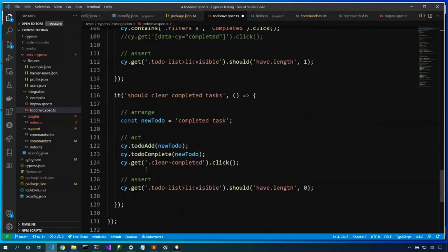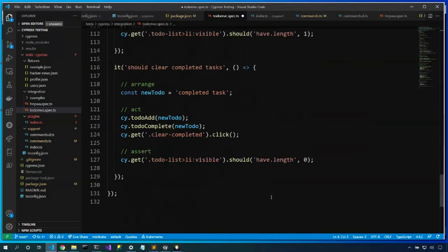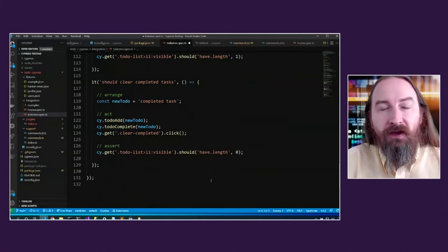Should clear completed tasks, we're doing a similar thing, and we can tell how legible this test is because we've used those actions. We'll create a new to-do, we'll mark it complete, we'll clear the completed, and we should have a length of 0 inside of our completed task list. Now that was really elegant. We were able to build up a bunch of tests that validate that our site works correctly.